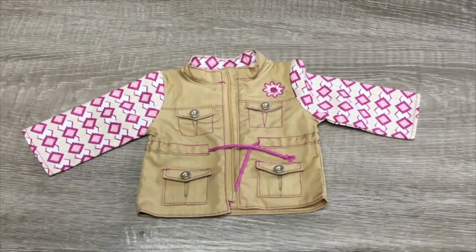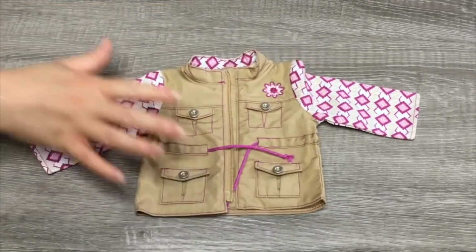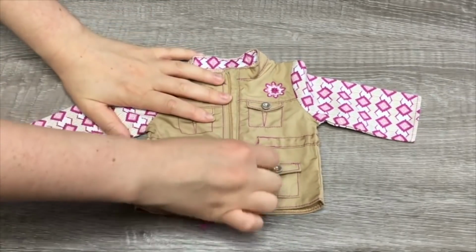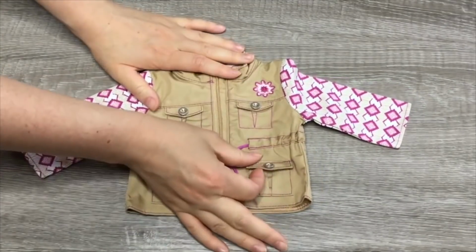So the main feature item part of the set would definitely have to be the jacket itself. It's very lightweight, so perfect for the outdoors. The main jacket is brown, but there's also some purple as well. So there's some purple stitching, and so are the strings over towards the side. And they do tighten as well, which I really like. It just makes it more realistic.